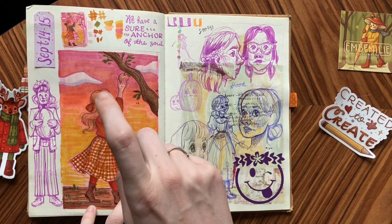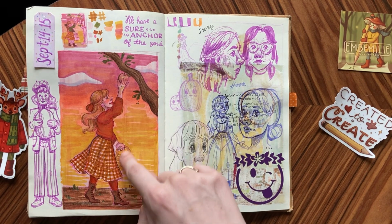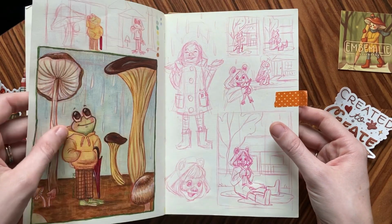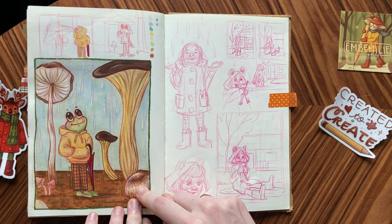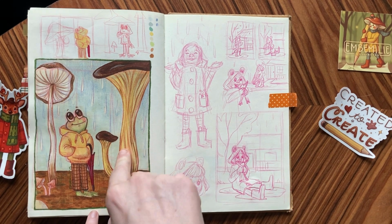Highlighter sketches, drawing for the prompt fall outfit, but I wanted to draw her doing something, so she's picking apples because it's fall, and that's what you do, right? This was for the prompt rainy days. Not rainy days. Mushrooms. This was for the prompt mushrooms, with a little froggy.